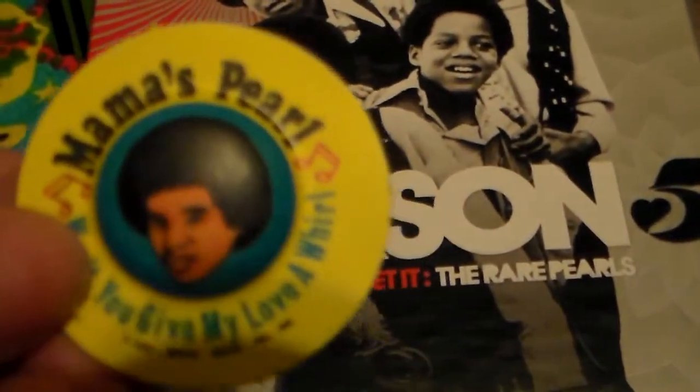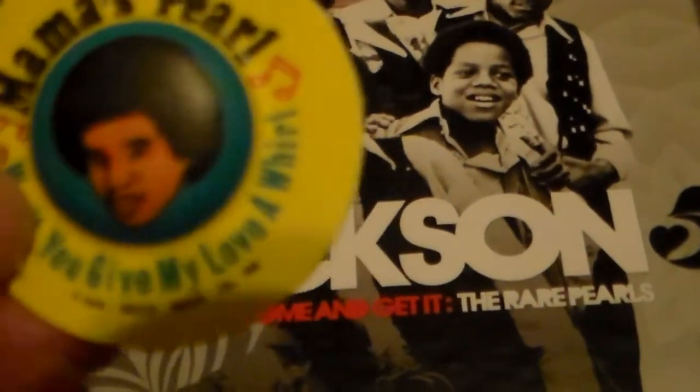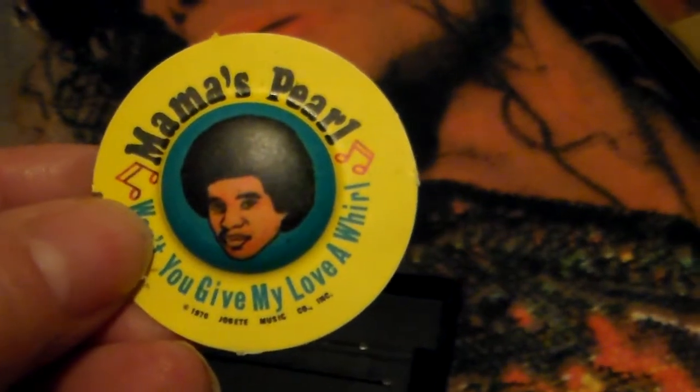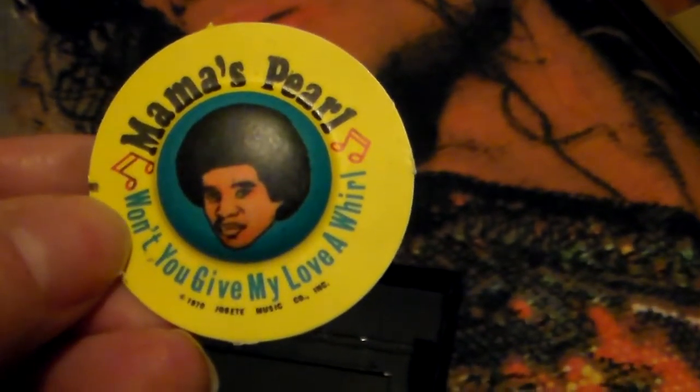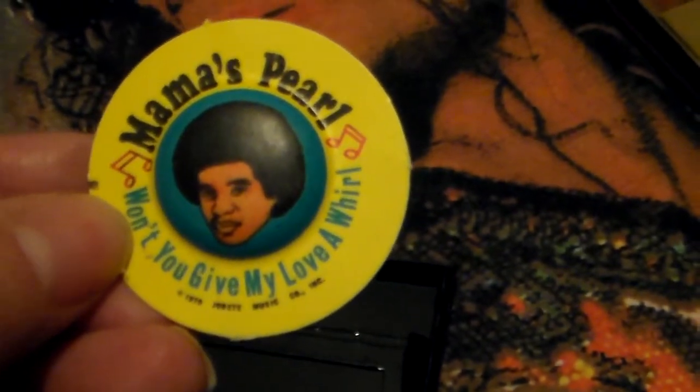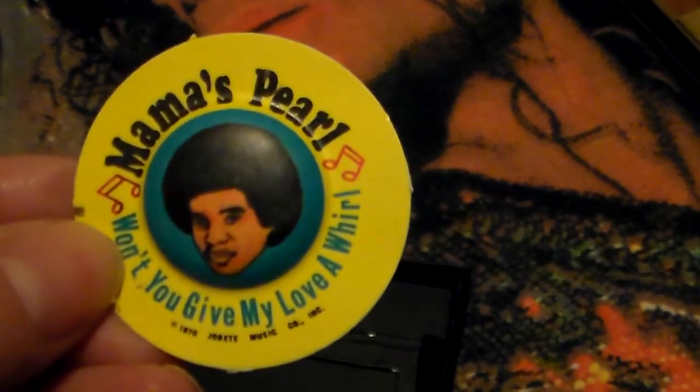So right here is the pin. It is a soft plastic, and it has a cute little cartoon picture of Jackie. And it reads Mama's Pearls, and it says, "Won't you give my love a whirl?" Each of the pins had a lyric to a song, and these were in the 1970s cereal boxes.